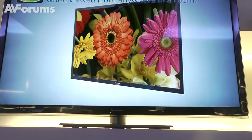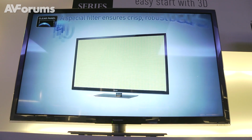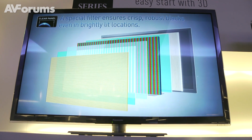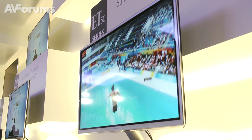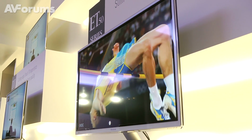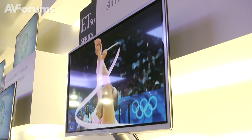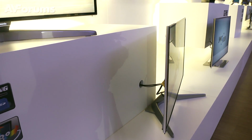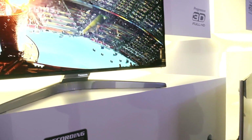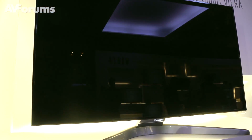Well, especially the step-up and the top-end model, we use our own panels made in Japan, using the IPS Alpha technology. One of the main advantages of IPS Alpha is to have a better viewing angle, and so we have a 178 degrees viewing angle, which maintains especially the black level view through different angles.